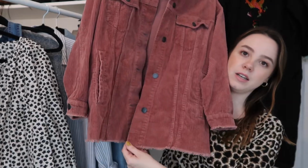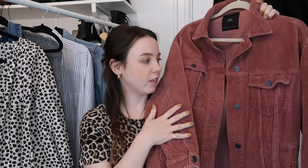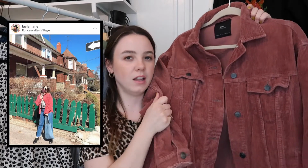But I love this one with the distressed detailing. I got this off of Poshmark. It's a great find. I was on the hunt for it. I manifested it and we got it, sisters. The power of manifestation is real. I really like the corduroy jacket. It just gives any look a little bit of texture, a little bit of rugged love.